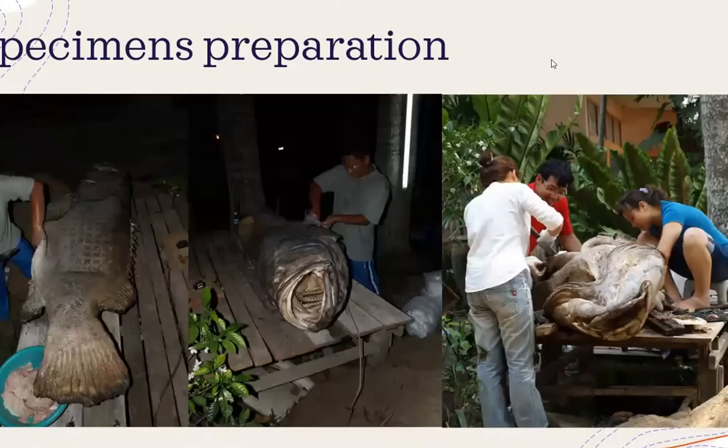Okay. So, how to prepare the specimens. For example, this one is a grouper, the giant grouper. Do you know the price of this one? The owner of the aquarium bought it for 500,000 baht per fish. And when this fish died, the owner brought it to me directly from Chonburi in the eastern part of Thailand. They loved it a lot.